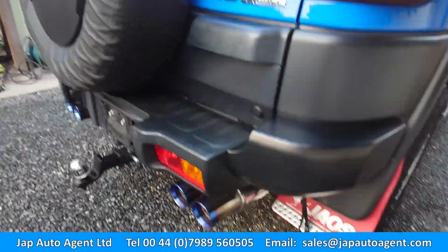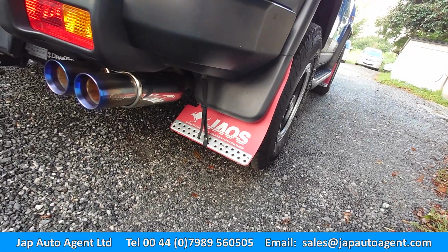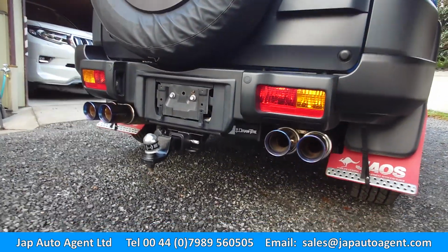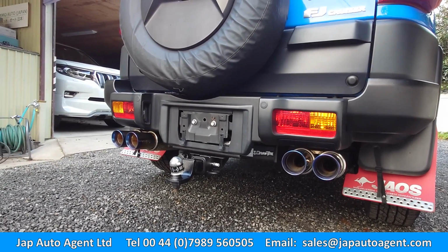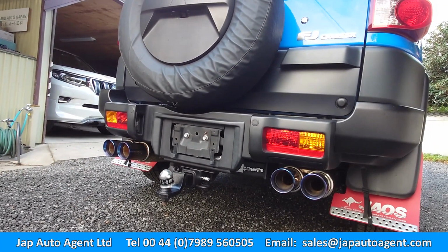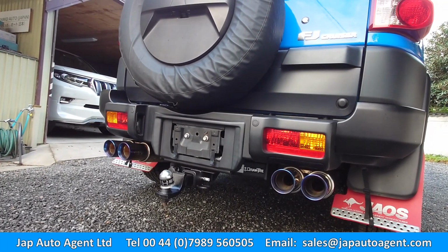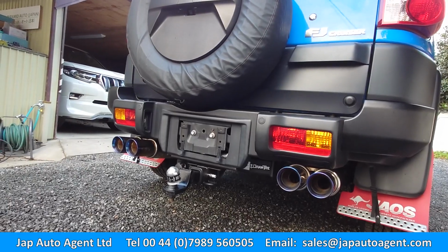And you can see it's got the Jaus mud flaps on the back as well, and this one's got the rather good-looking Ganador 4-pipe muffler, which we've had 2 or 3. I think this is the 3rd one or the 4th one with the Ganador mufflers. They do look rather good, kind of match the macho car.